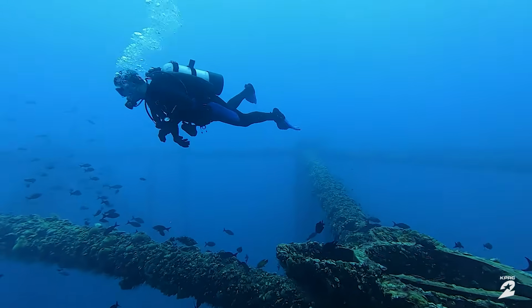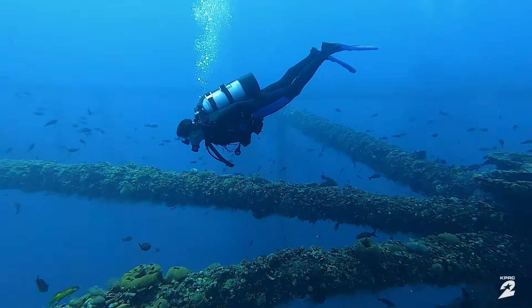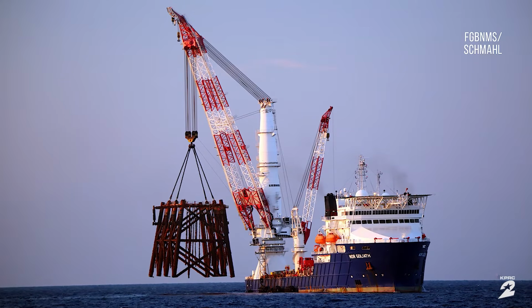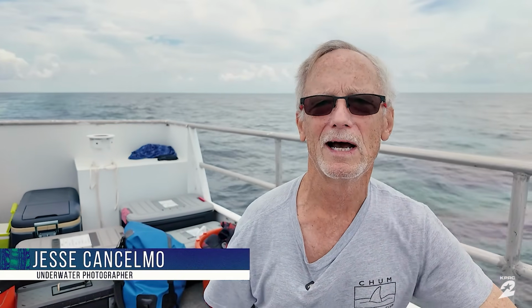At the East Flower Garden Banks, more than 60 feet below the surface, sits what's left of oil platform HI-A389A, or High Island 389. In 2018, the top of the rig was removed. The original plan was to completely remove that and take it out.